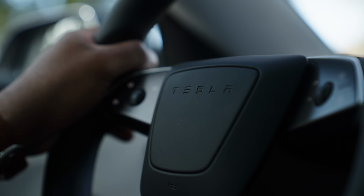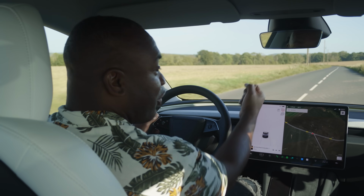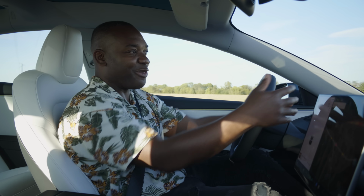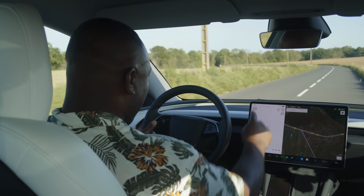I've got to say, it takes quite a bit of getting used to. When I first jumped into this car, the first thing I did was reach for invisible stalks to put it into gear and to indicate, and I kind of felt like an idiot because obviously there's nothing there. If you want to put it into drive or reverse, you've got to slow down to an appropriate speed and then slide it into drive or reverse.